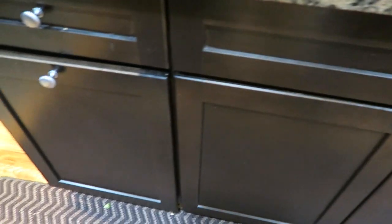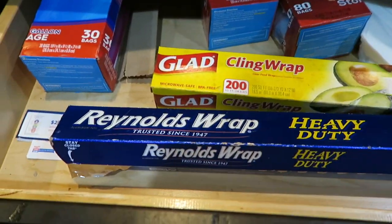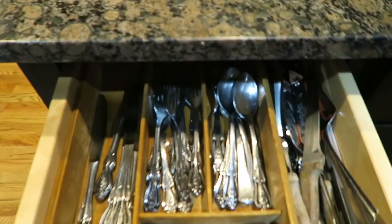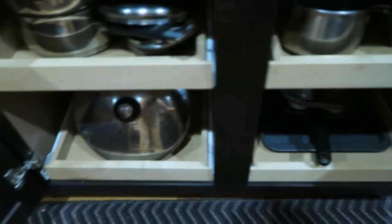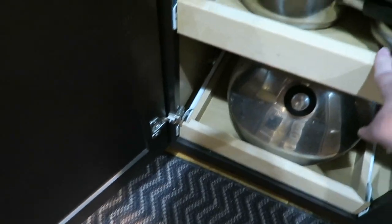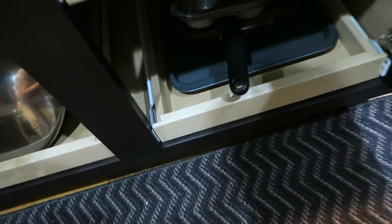And over here I like this. On our island, more drawers to keep all our plastic stuff, bags and things. And here, more knives, spoons, and forks and everything in there. Garbage pail. And in here we got our pots and pans. All in here. Yeah, pots and pans. And bakeware down there.